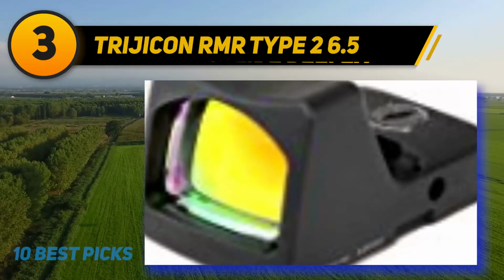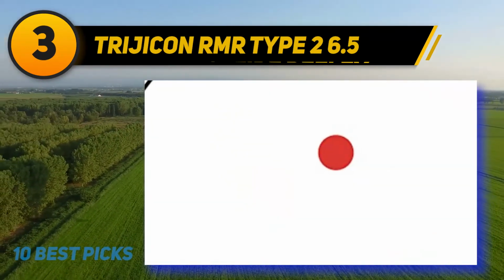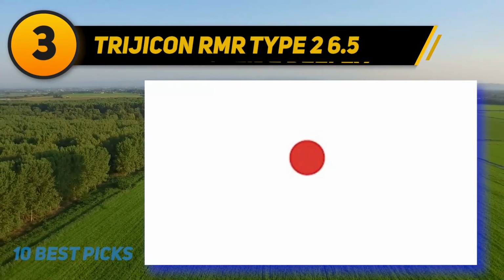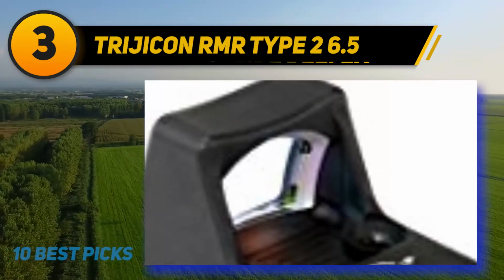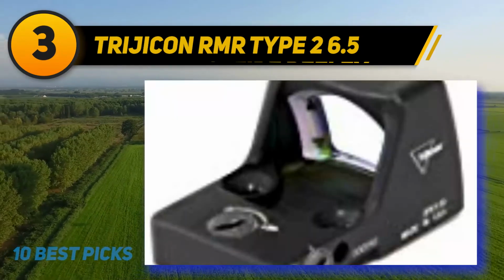Anything from Trijicon is going to be rather expensive, but if you can afford it, Trijicon has been long known to be one of the top military-grade optical manufacturers and continues to provide above and beyond functionality and durability. I'd go as far as to say Trijicon offers the absolute toughest and most rugged optical solutions you can get your hands on.